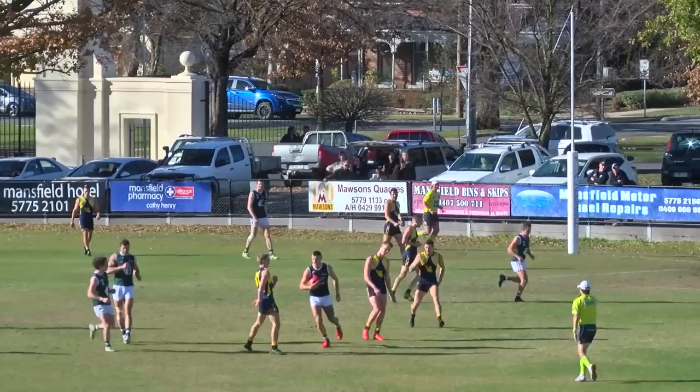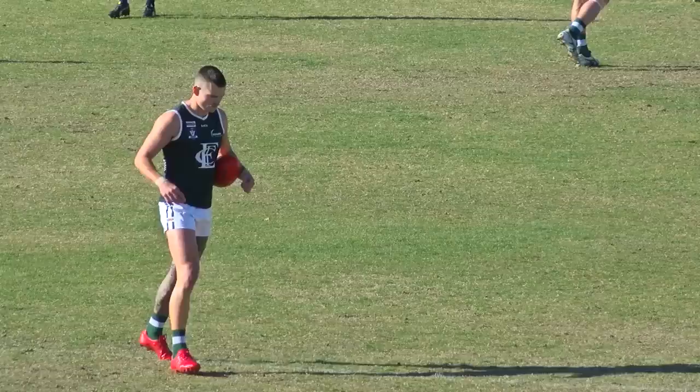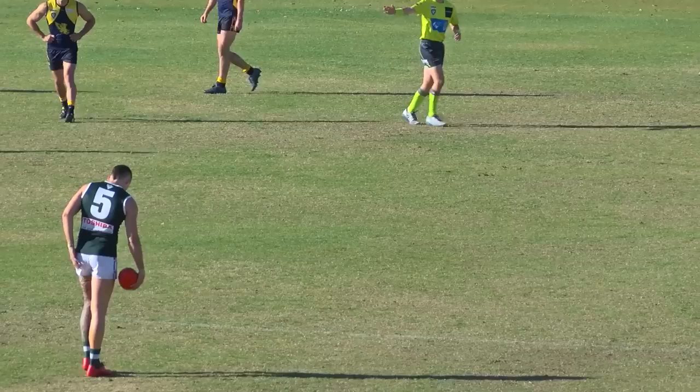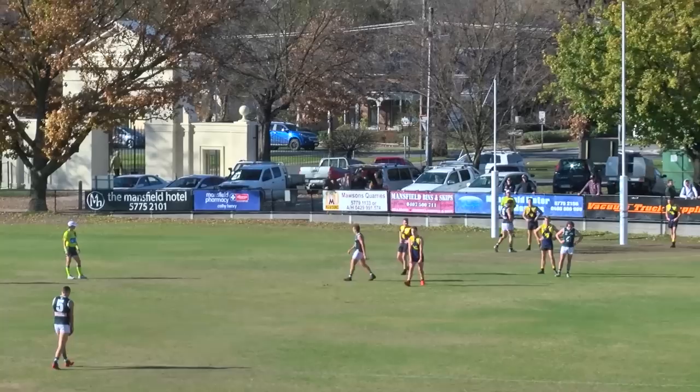A mark has been taken by the big fellow with the red boots. Not sure who it is at the moment. Number five, Willis. There we go. It'll be Daniel Willis. And the boots are exactly the same colour as the Sharon. They are too. Colour coordinated. He's got the mark 40 metres out, 30 metres out really. Not much angle to speak of, just a little bit right of centre on his approach now.